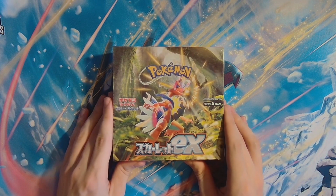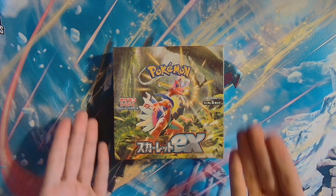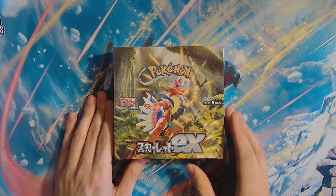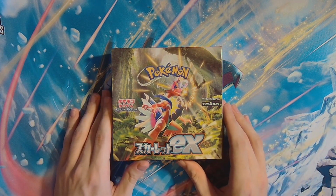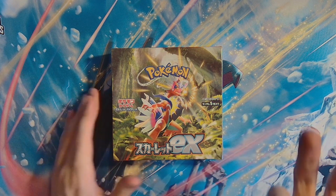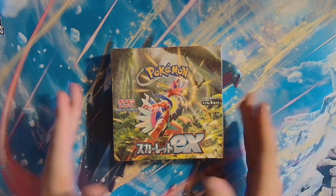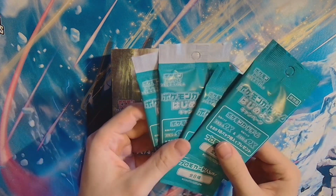As you can see, I've finally received my order of the Scarlet and Violet EX boost boxes. Right now you can only see the Scarlet one, because that's the one we're going to be opening today. But I have received them. I've got 2 boxes of each set, so you can expect 2 videos of each booster box on this channel. And I did also receive the promo packs as well.